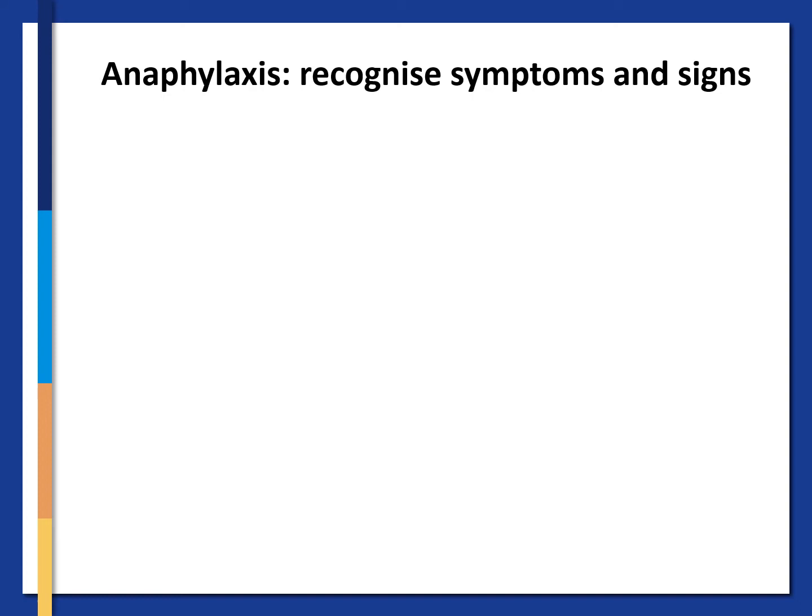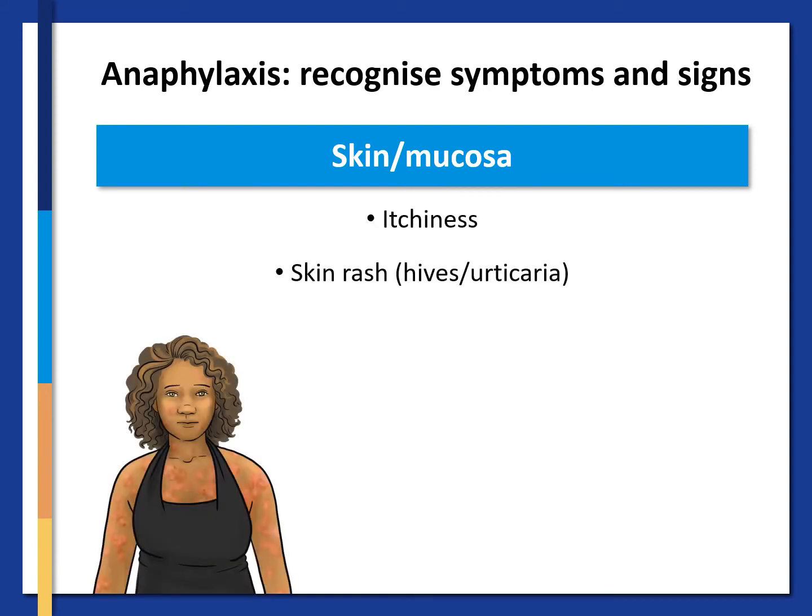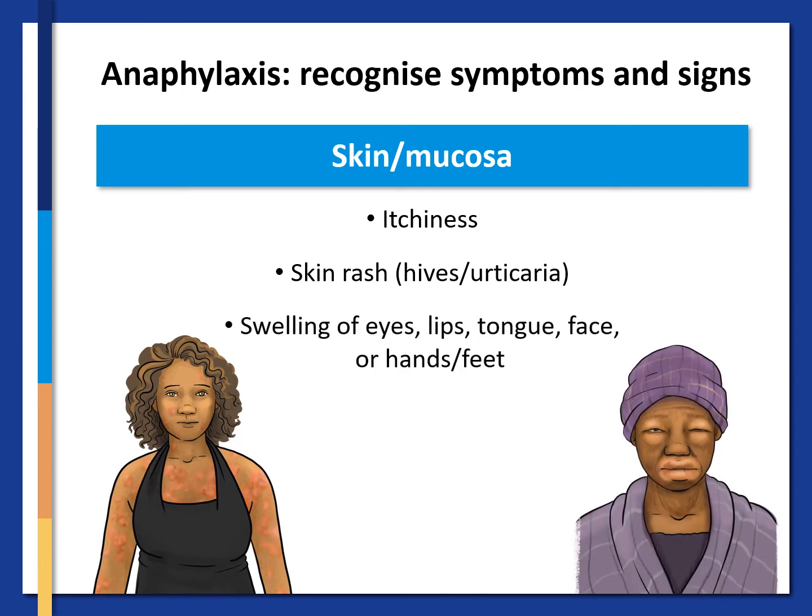Anaphylaxis is not always easy to recognize clinically, as presentations are often variable. They include the following: skin and mucosal symptoms and signs, which occur in up to 90% of episodes, and include itching or generalized hives or urticaria, swelling most often around the eyes, lips, tongue, face, or hands and feet, widespread flushing, and then mucosal involvement, which overlaps with the respiratory system symptoms.